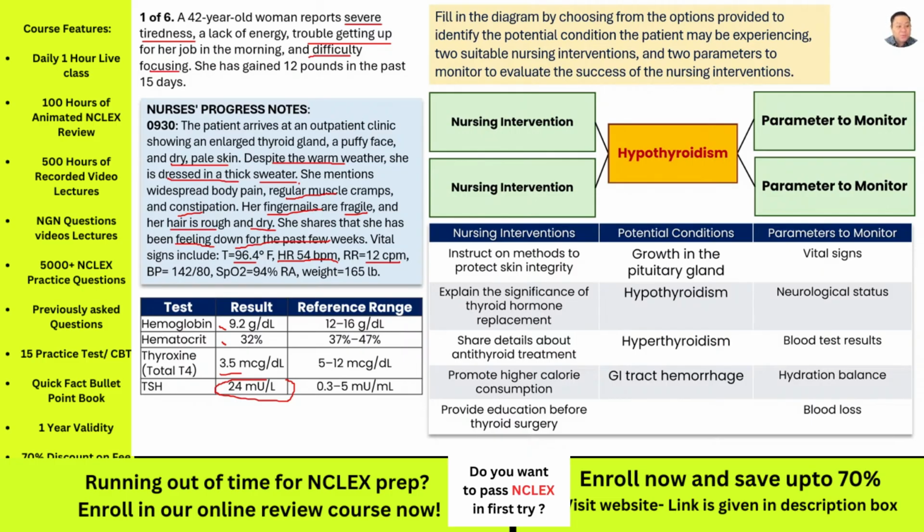So why is growth in the pituitary gland incorrect at this time? Well, because when there is a pituitary tumor, this would also affect the TSH production, but it typically causes secondary hypothyroidism. There is going to be low TSH and low T4, or hyperthyroidism if the TSH is being secreted. Now, the high TSH and the low T4 suggest primary hypothyroidism, which reflects thyroid gland dysfunction. It's not a pituitary issue. And symptoms like neurological deficits, such as vision changes, are typical of pituitary tumors, okay? Which is absent here.